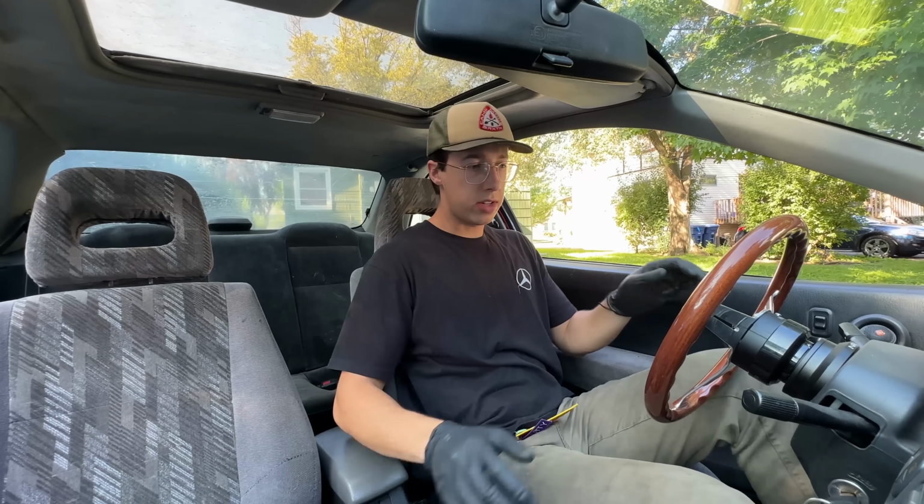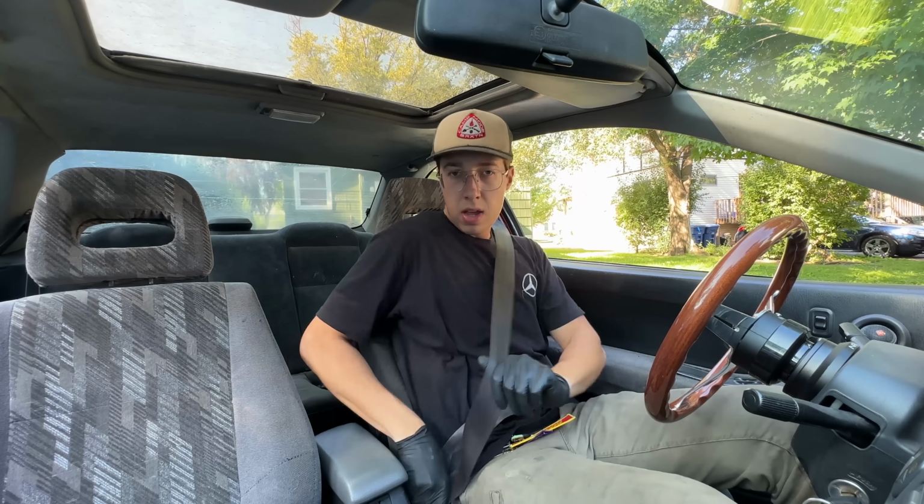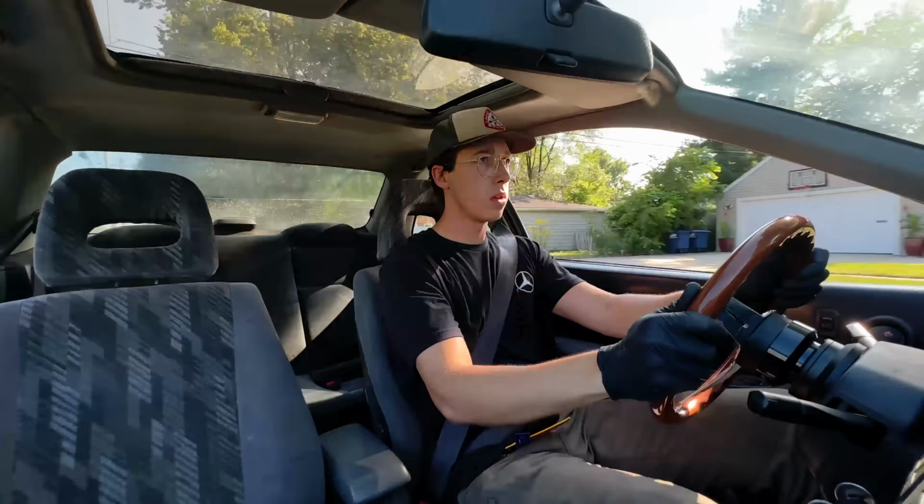No check engine lights so far. Let's go ahead and take it around the block. Maybe try to do a pull or two. See how this thing feels. And we're off.